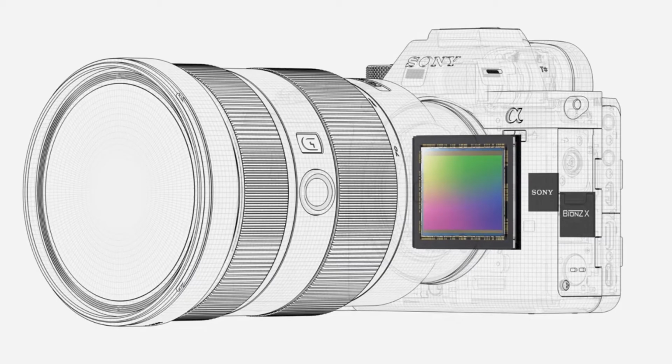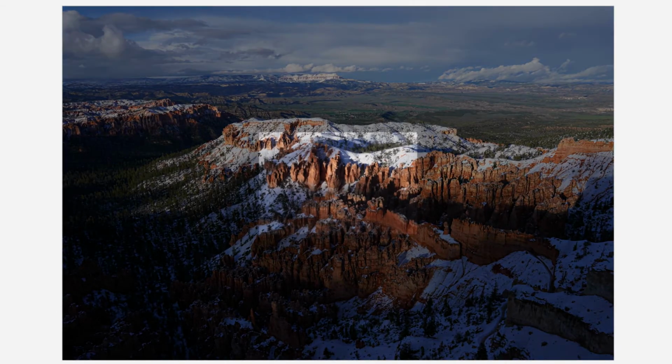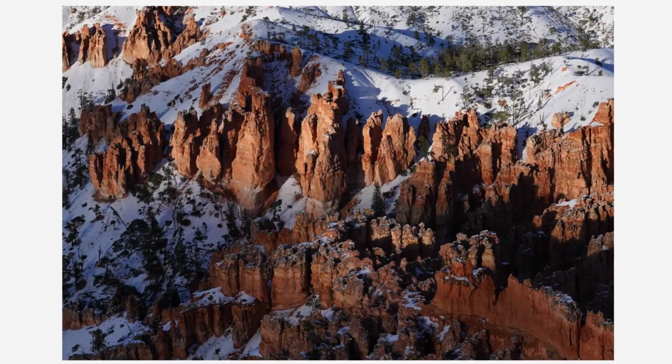So it's got a brand new processor, it's the Bionz XR, and it's the heart and brain of this camera. It has double the readout speed over the Mark II and is 8 times faster than the Bionz X processor that you find in the A9 Mark II and also the A7R Mark IV. It has 15 stops of dynamic range, which of course gives you incredible detail regarding shadows and highlights.